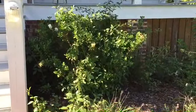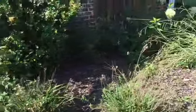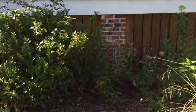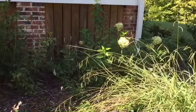Okay, so there's the second gardenia. It's going to get rehomed over by Turbo's cage. More weeds, more weeds, more weeds. It's a miracle that anything has kept growing because of all of these weeds. We've got some irises over there that need a new home. And then there's this limelight hydrangea I planted last year.